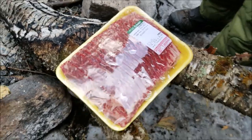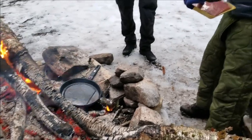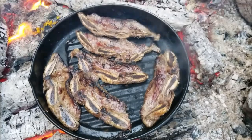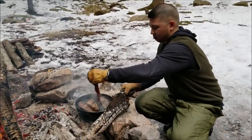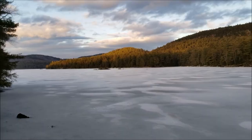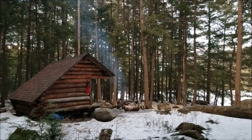What do we got? Short rib? Short ribs. Little Korean barbecue. Match my face. Done, man. I'm cleaned up. You want to stay? I got some more.